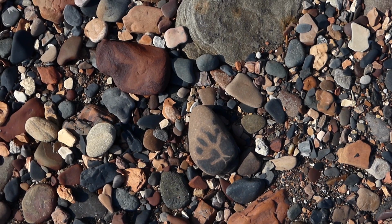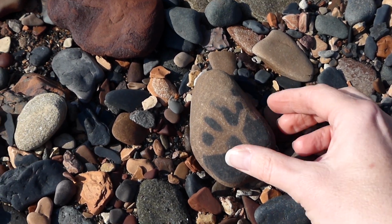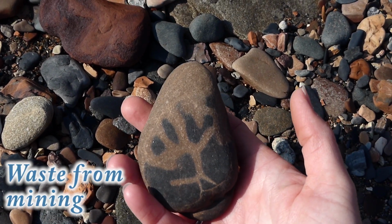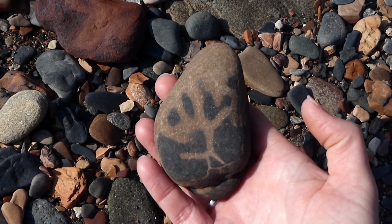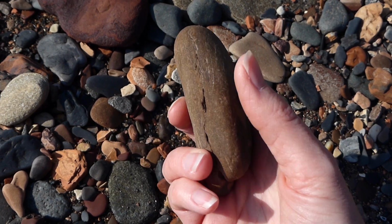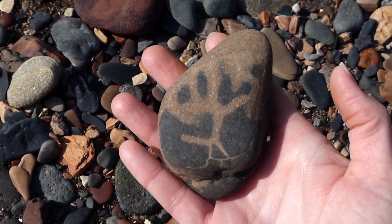Well, there are definitely a lot of pebbles here, and I think some of these might be more or less man-made. Now this one, to me it looks like it's a paw print, but it could also be maybe a tree or something. I'm not sure what causes this, maybe it was burnt. It's a really nice pebble.